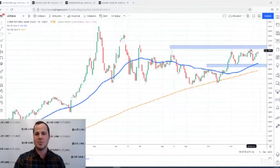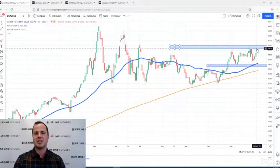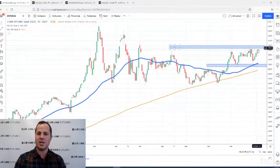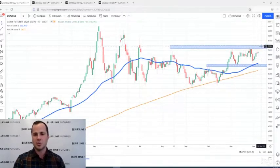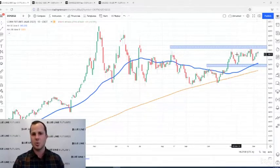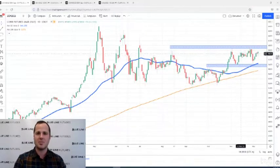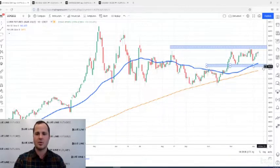Now, with that said, a break and close above this resistance pocket opens the door for technical momentum to the upside. So a breakout above this pocket would neutralize our bias in the near term. Do keep in mind that we have a USDA report out on Thursday. It's not a huge report, but it could be enough to jockey around some money flow in the next couple of sessions. So that's what we're looking at for corn.